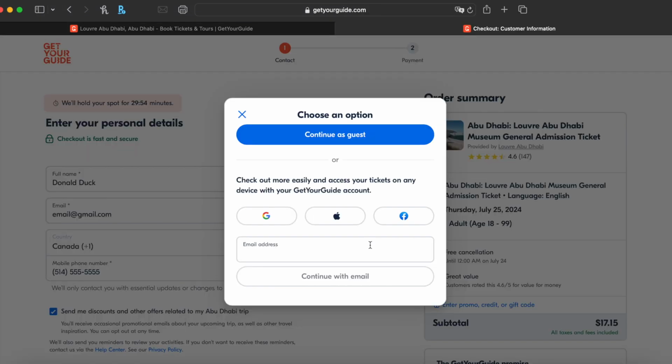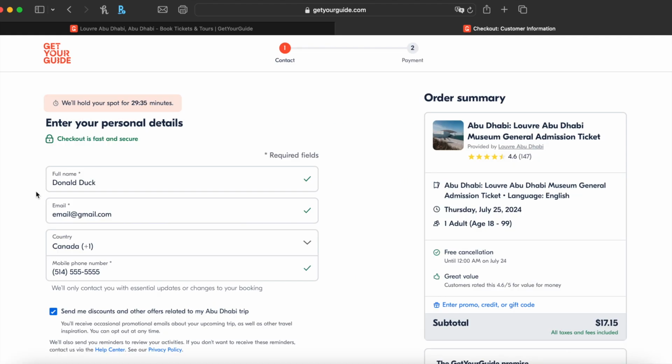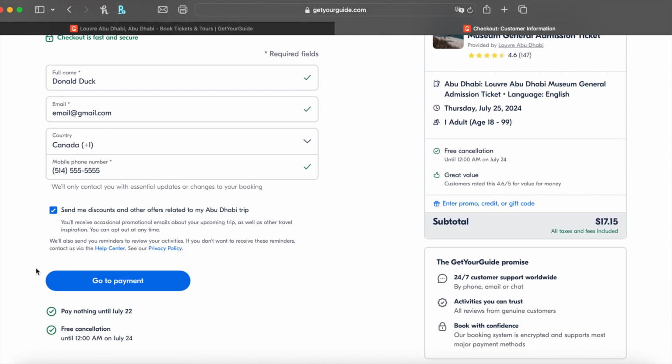It's now prompted me to sign in or to continue as a guest. I would recommend creating an account with Get Your Guide just so you can manage your bookings all in one place. And you can also revisit Get Your Guide if you want to book some more tours quite easily, and it'll pre-populate your details. But I'm just going to close out of this for now. And you see here, it's got your name, email address, and your country. And you can go ahead and fill in that information. And once you're ready, go ahead and click Go to Payment.